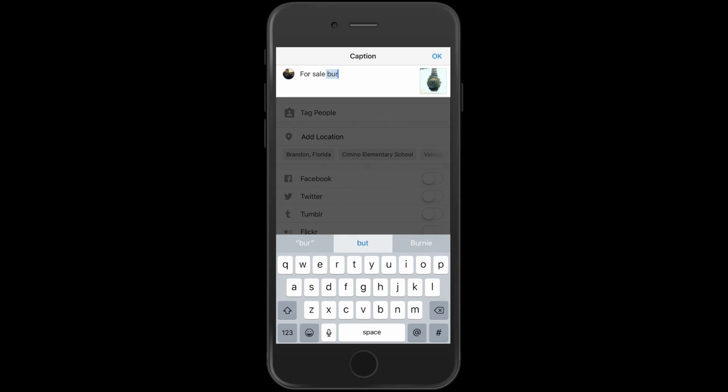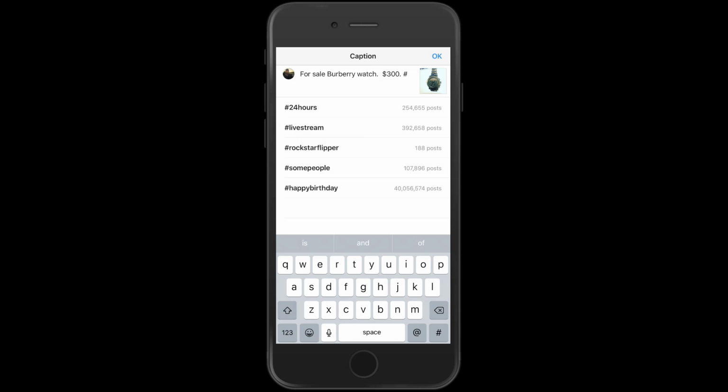And then you can just put Burberry watch. You could put the price. Let's just say I was trying to get, I don't know, $300 for it. You could put all the information, and then you can hashtag all the keyword terms that you would use on eBay.